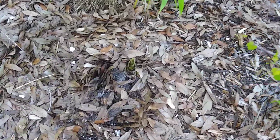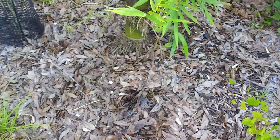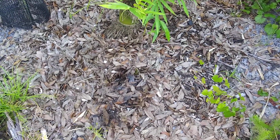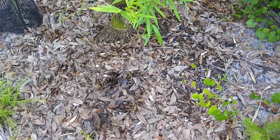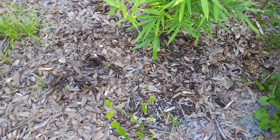Yeah, that's kind of hard to see there, but yeah, that's it. It's already about 4 inches tall. So cool. That is really, wow. So that's like, what, 2, 3 new shoots I found today, just making the video.